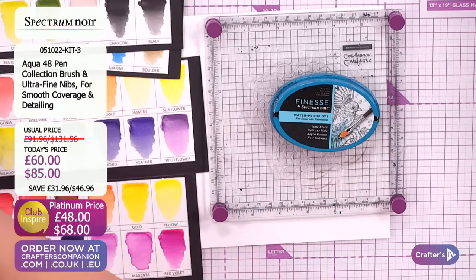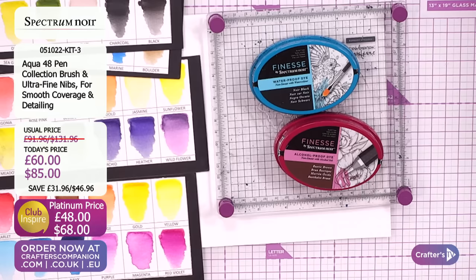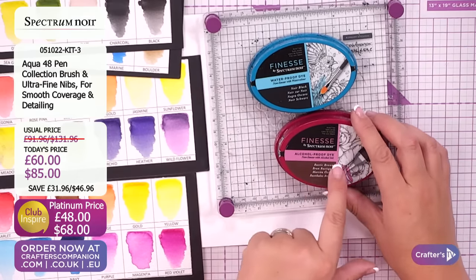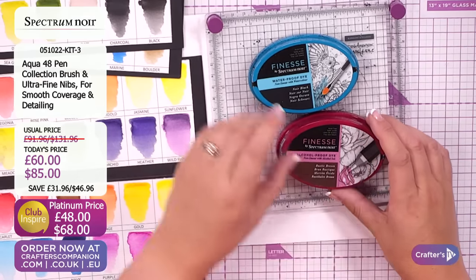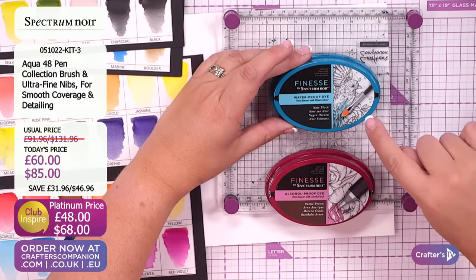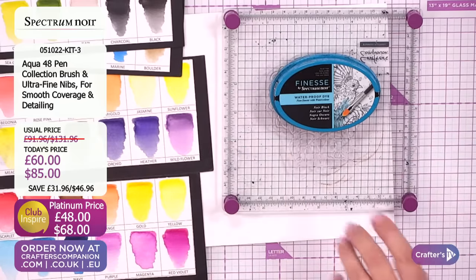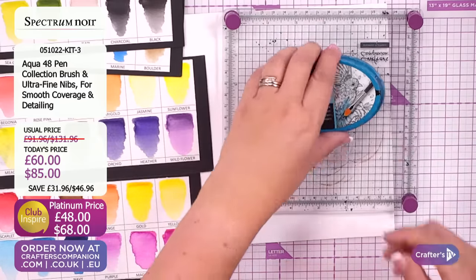Oh, here's my alcohol one that I couldn't find before. If you're doing alcohol pen colouring, you need alcohol-proof dye, the one with one of the Spectrum Noir pens on. If you're doing watercolouring, you need the one with a paintbrush on the front, because that's going to resist the water. So it's the opposite type to what you would normally work with.